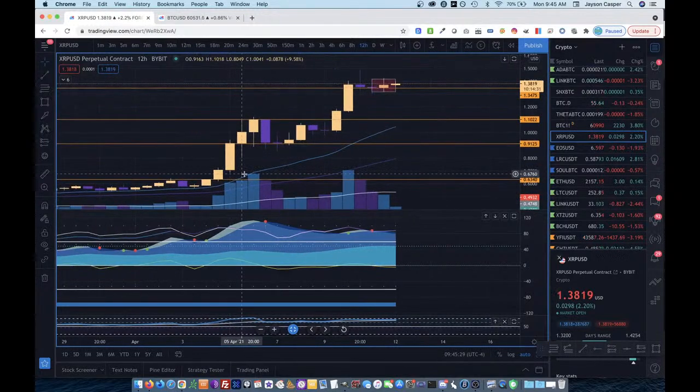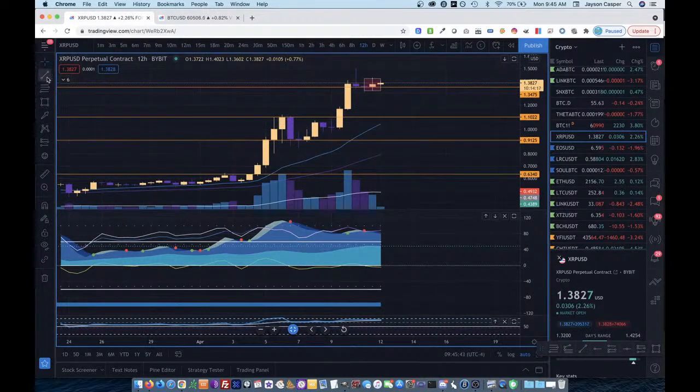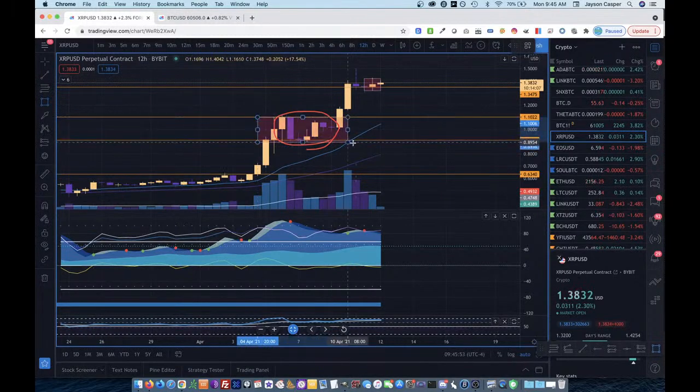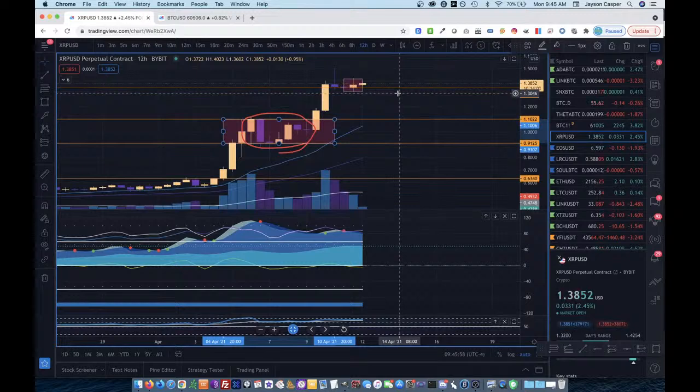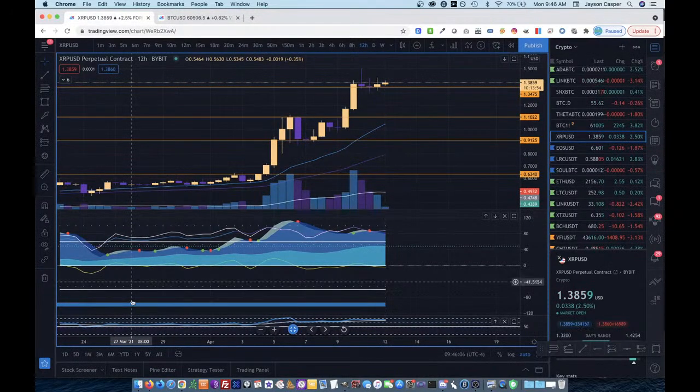The last time we printed a red dot on the 12-hour, we had 1, 2, 3 days of consolidation in here before the massive pump, and we were trading in this box. Now we printed this red dot and we're a day and a half in. So now we're trading in another box, and we're at a day and a half of consolidation. I would just keep my eyes on things, and when I see momentum really ramping up, I would assume we're probably going to get another leg up.